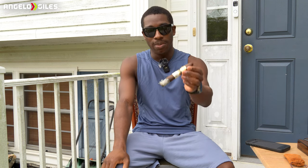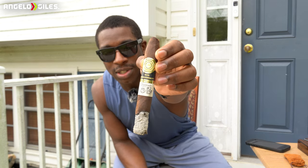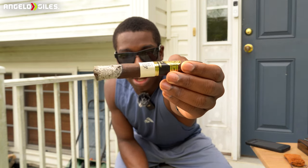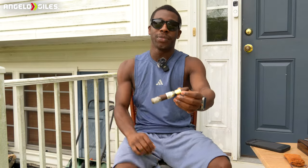Man, y'all, when I tell you, this might be one of the best cigars that I've ever smoked. First of all, the ash is beautiful. The burn is great. It was kind of trying to canoe a little bit, and then that went away pretty quickly. This first third, I'm already getting coffee. I'm getting a little bit of breadiness, tiny bit of spice, nothing crazy.